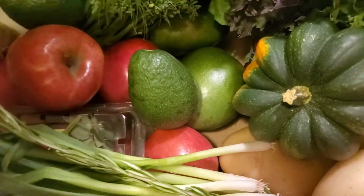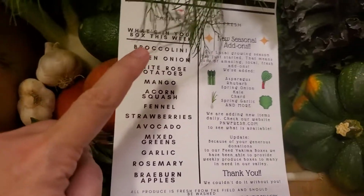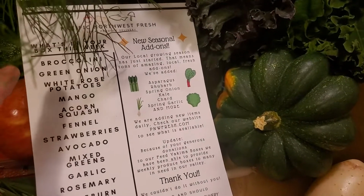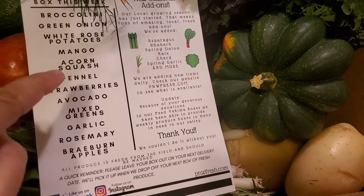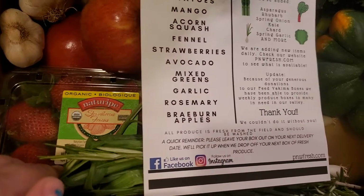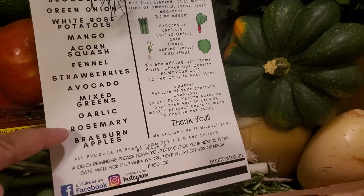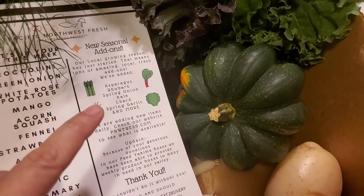It's not broccoli. Broccolini. And let's see. Oh, white rose potatoes. How fancy is that? Strawberries. Yes. Oh, yep. Delicious strawberries. Garlic, rosemary, Braeburn apples. Now, this must be the add-on.